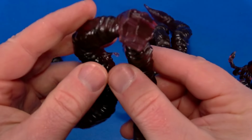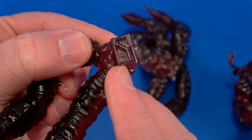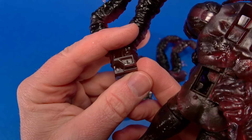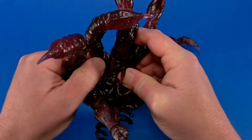For the back tentacles, there are shapes to the pins, kind of a rectangle with an angle on it, and then this one has an R in it. I'm assuming that means right. Same thing for the other side. There's an L, and it seems like at first they just kind of set in there, find a sweet spot, and there's a pop to it, so they stick in.